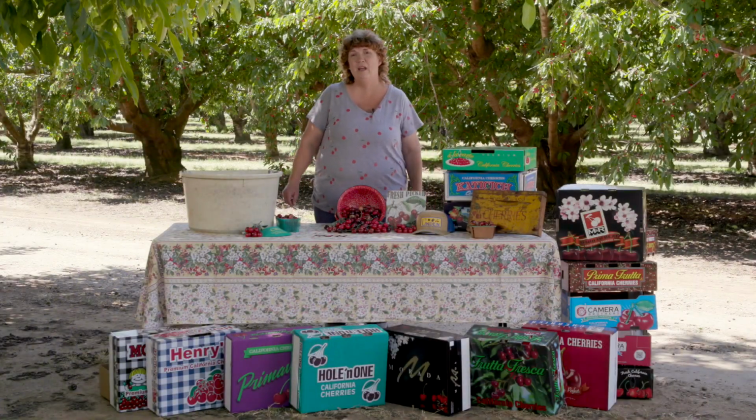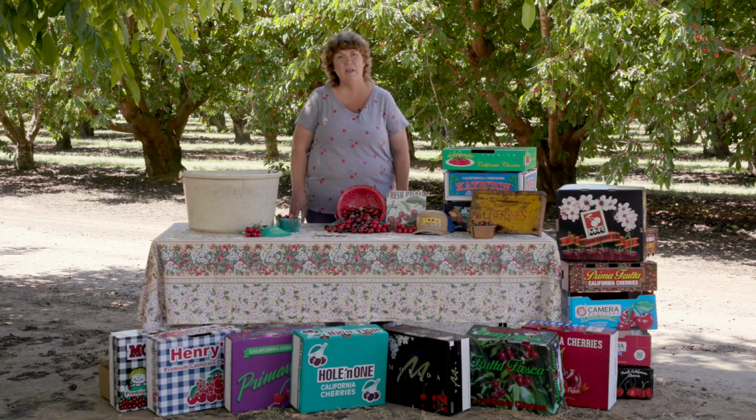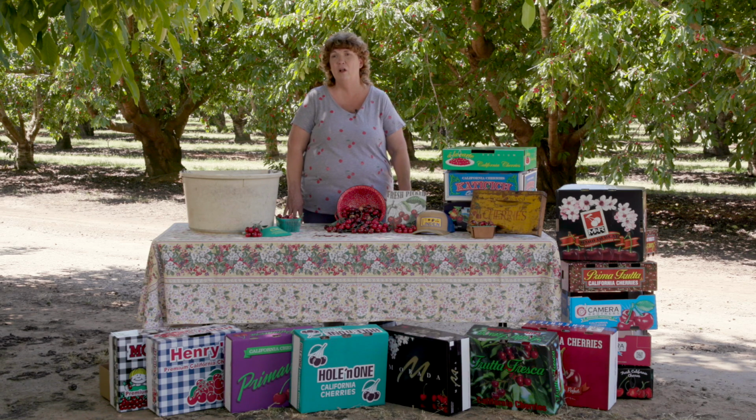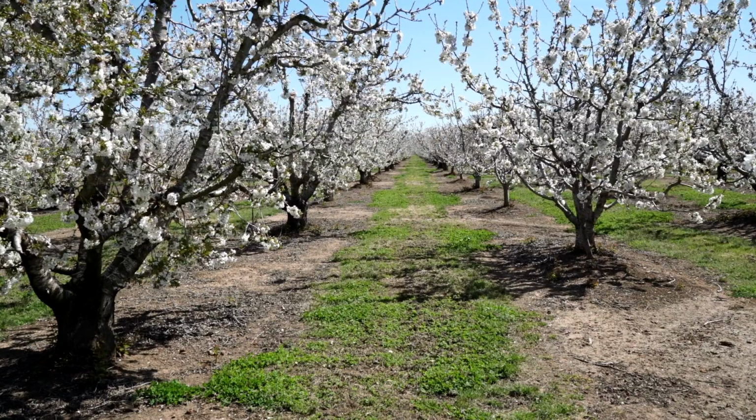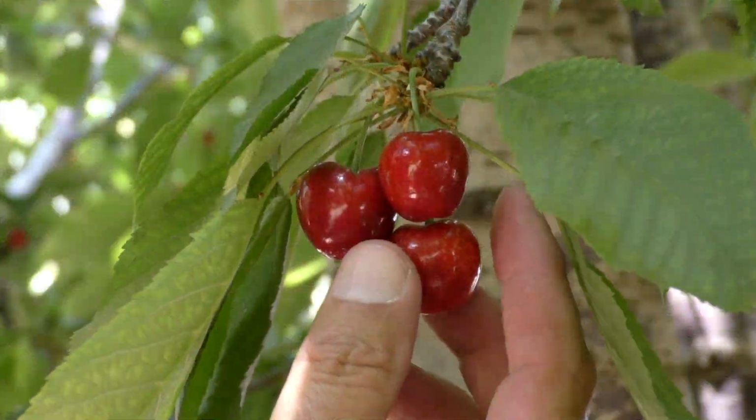Leslie Avancino, and our family farms in the Linden, California area. Today we're going to talk about the life cycle of a cherry and the importance of it to our local economy. The cherry is the shortest growing crop of all of the crops grown in our area. It grows basically from April until May and June when it gets harvested.